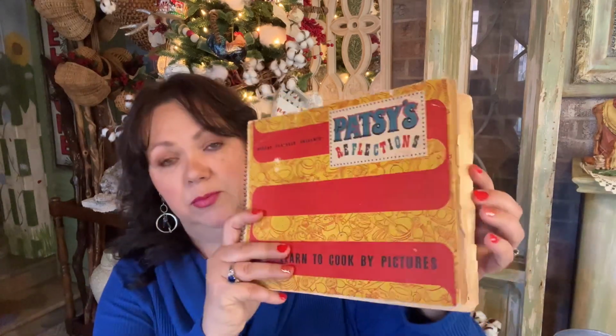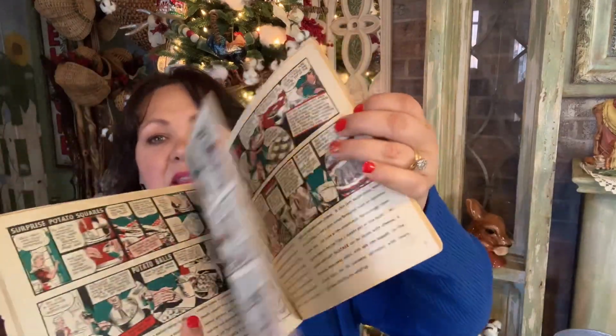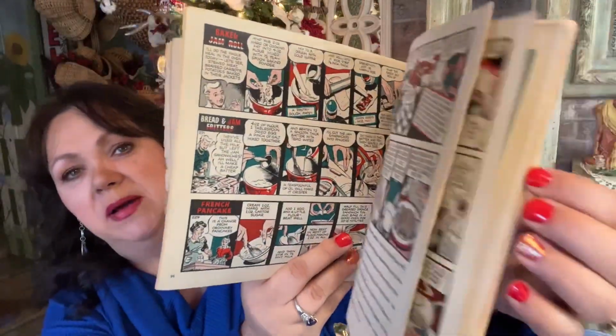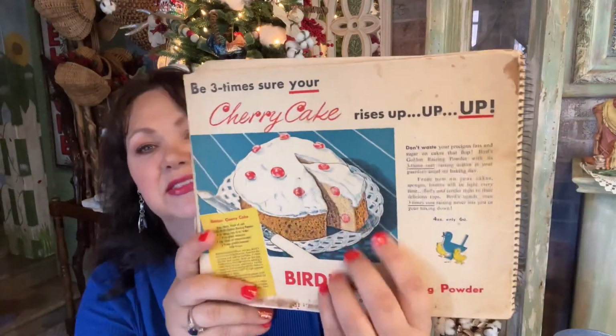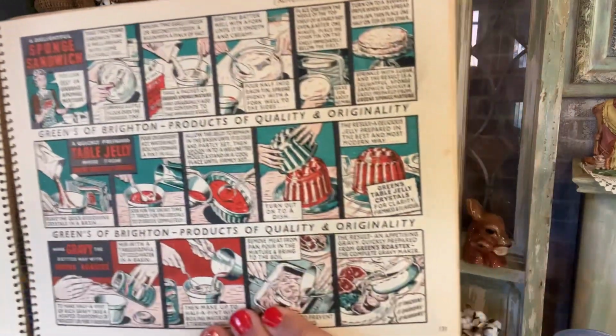This next thing is kind of crazy. I had never seen anything like this. A cookbook that is made like a comic book. I mean, the step-by-step instructions in comic book form. Is that not the coolest thing or the craziest thing you've ever seen? I just thought it was so cool. I had to get it because I've never seen anything like it. I think I paid like $1, something like that for it. But I just thought that was the neatest thing. And the graphics in it, I just love those graphics.